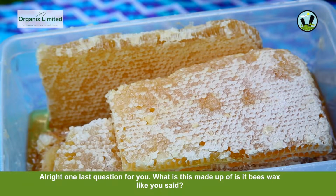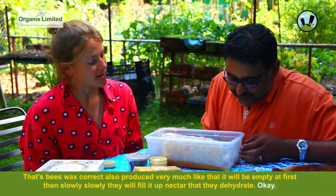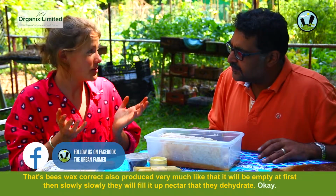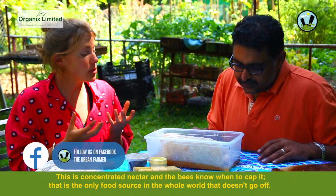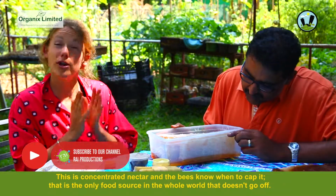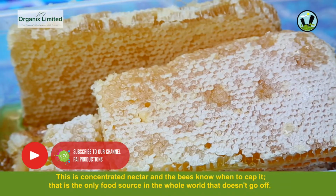All right, one last question for you. What is this made up of? Is this also beeswax, like you said? That's beeswax, correct. Also produced very much like that. It'll be empty at first, and then slowly they'll fill it up with nectar that they then dehydrate. And it becomes concentrated nectar. And the bees know when to cap it, and that is the only food source in the whole world that doesn't go off. When it's capped like that, it will not go off.